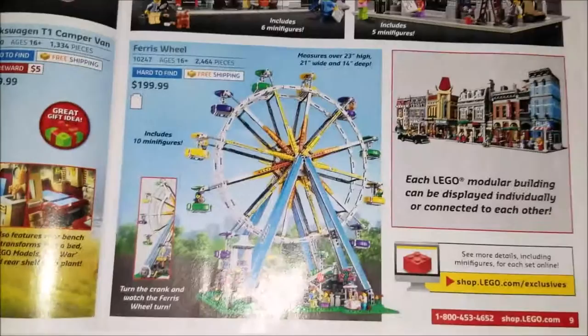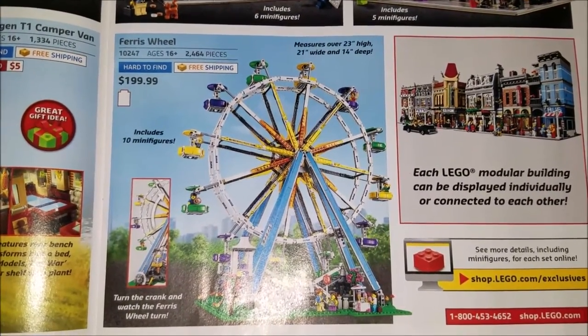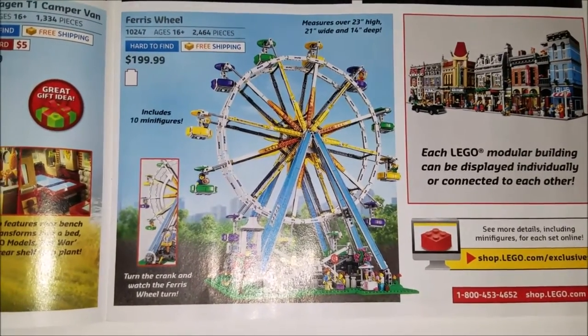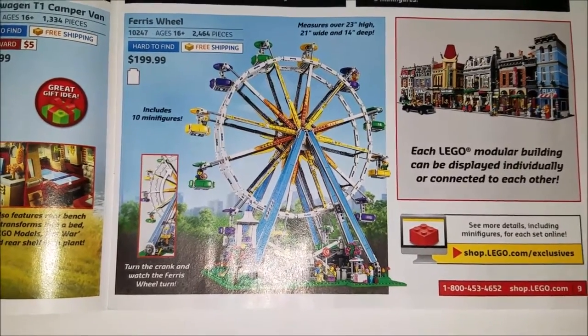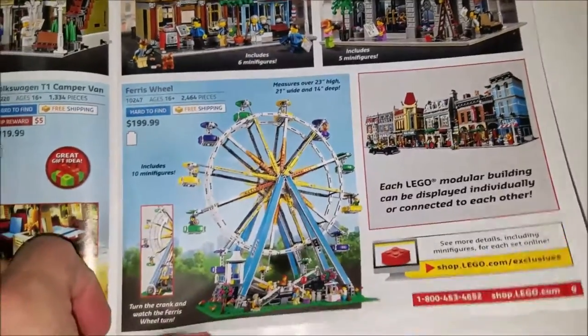But the Ferris wheel, I imagine that this has only got a little bit of time left. I don't think these sell as well as you would think, and I think that people are going to be really mad and kicking themselves that they didn't pick it up when they're gone. It is 200 bucks though.